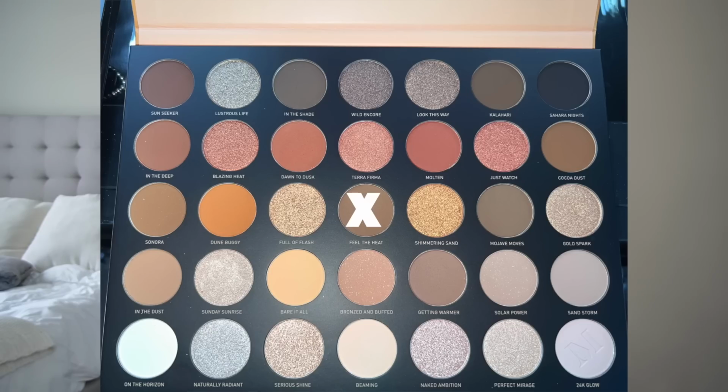So next, I think I'm gonna go into Feel the Heat. It's like 95 degrees where I'm at today, so. And I'll put this in my crease as well, but focusing more on the outer corner. It is coming together. I feel like I'm getting ready, like super glammed up for no reason right now.